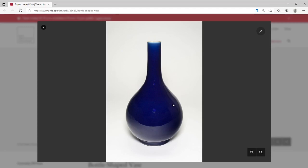But again, after we get the popularization of the more busy styles, there eventually becomes a return to the popularity of these very minimal styles, and things like monochromes, monochrome glass, monochrome fired pieces become very popular once again.